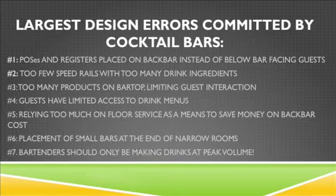Number 5, relying too much on floor service as a means to save money on back bar costs. I know what it's like to open a bar. We're opening our 8th establishment right now. I know that it is difficult sometimes to spend money on making the bar longer and putting an additional well behind the bar.